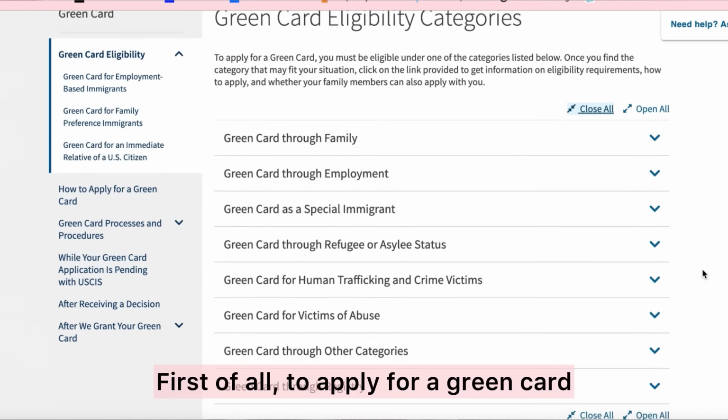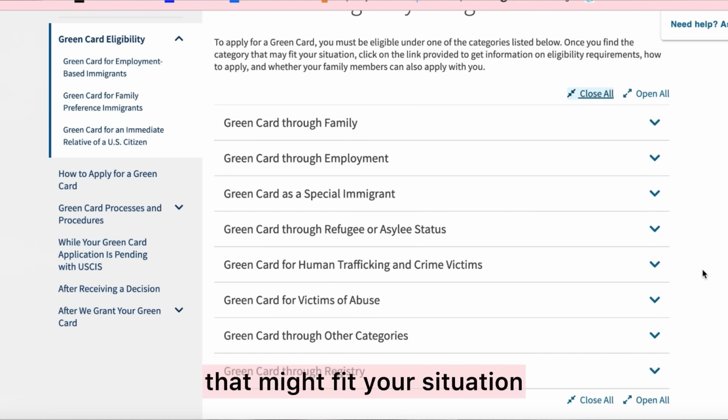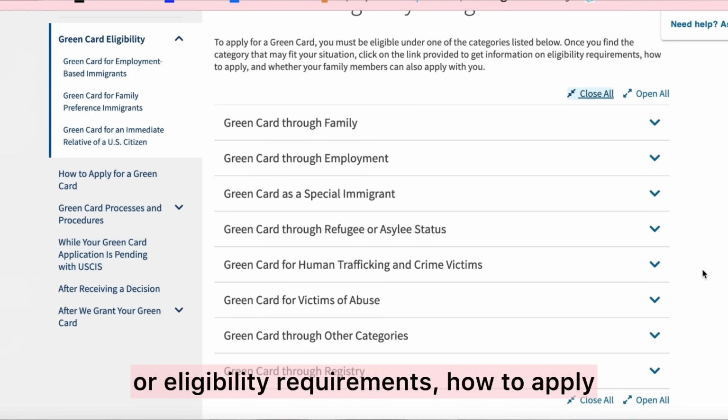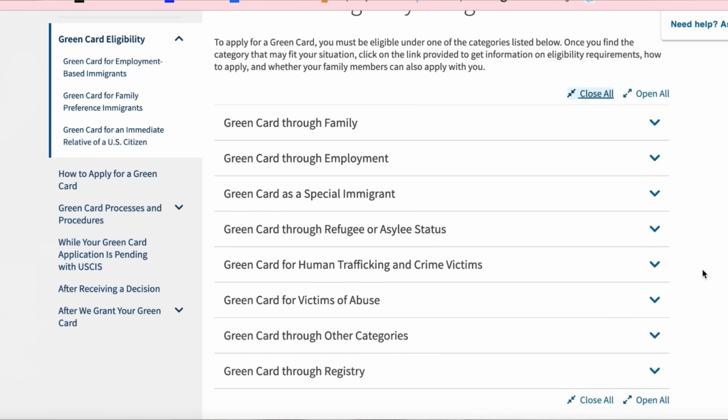First of all, to apply for a green card, you must be eligible under one of the categories listed below. Once you find a category that might fit your situation, click on the link provided to get information on eligibility requirements, how to apply, and whether your family members can also apply with you.